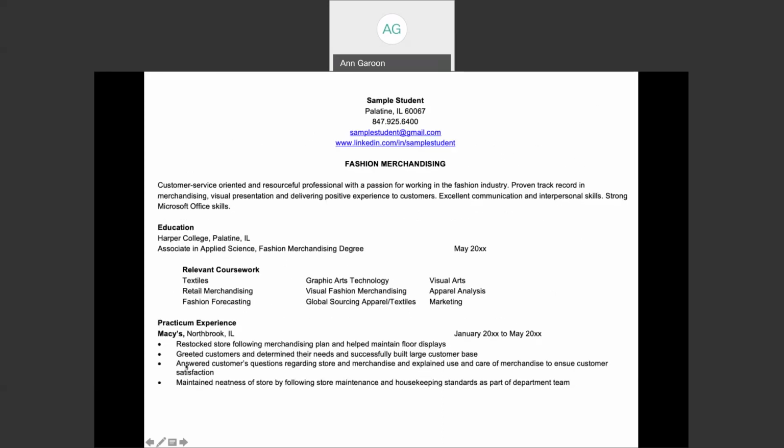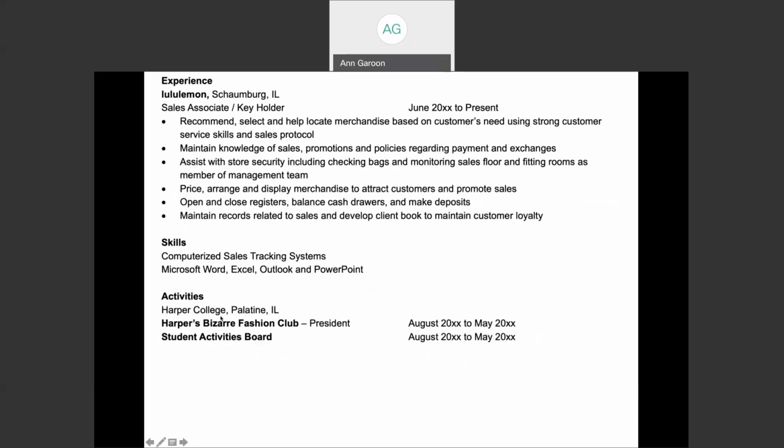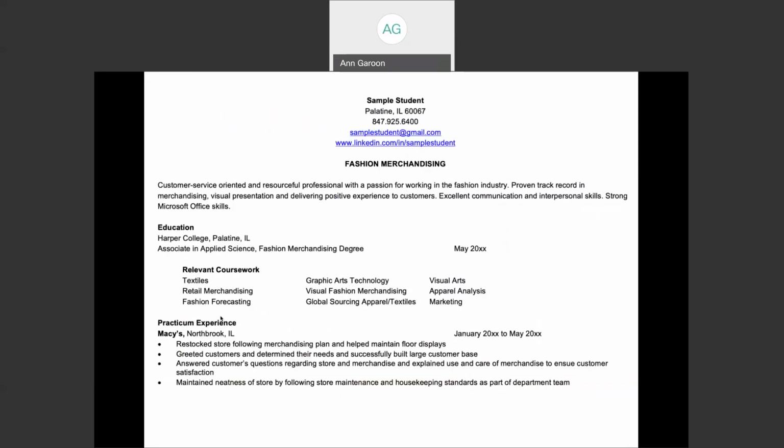And so you'll see here the examples of what we were talking about in terms of bullets. You'll see that they are in the past tense because the student is no longer involved in their practicum. But you'll see that each one of them starts with an action verb in the past tense, and they tell you a little story. They tell a very brief 1 to 2 sentence story about what you did. You can get the feeling that this student restocked the store following the merchandise plan and helped maintain floor displays. So you can picture them putting things back in and making sure they have enough merchandise of each type.